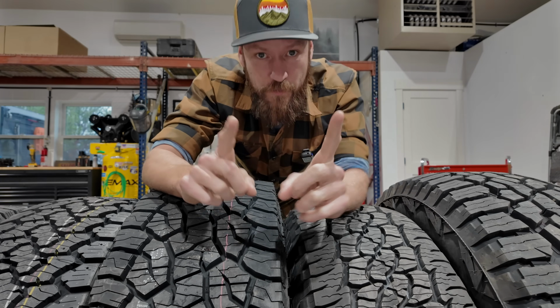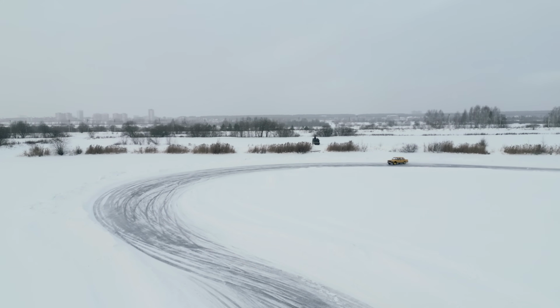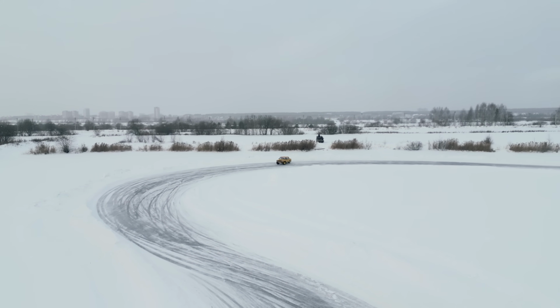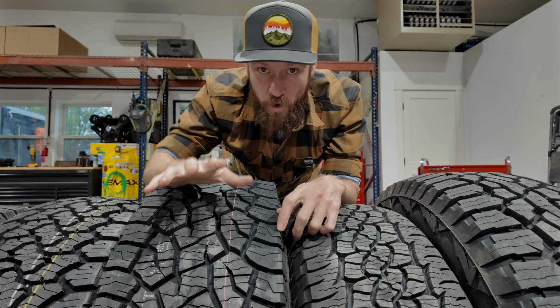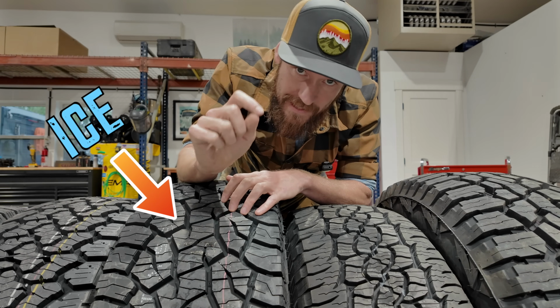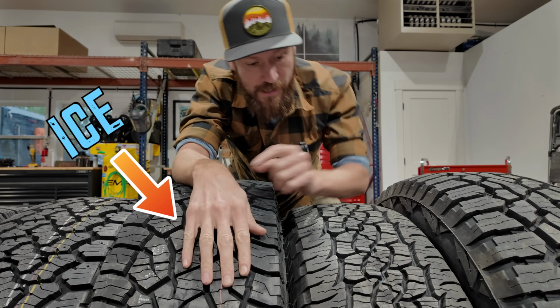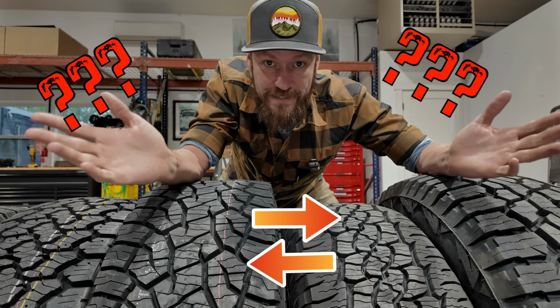On an independent third-party test, we're talking on an actual track where they measure everything very scientifically, these two tires of the exact same size were competing against each other. This tire won on stopping on ice. But then it turned out they ran the exact same test on snow, and this tire won. So how are you supposed to know what's the best tire to pick?